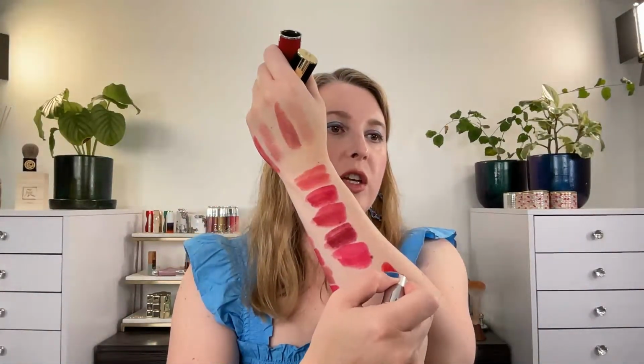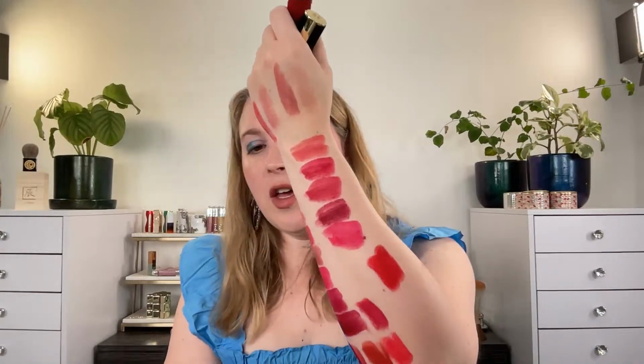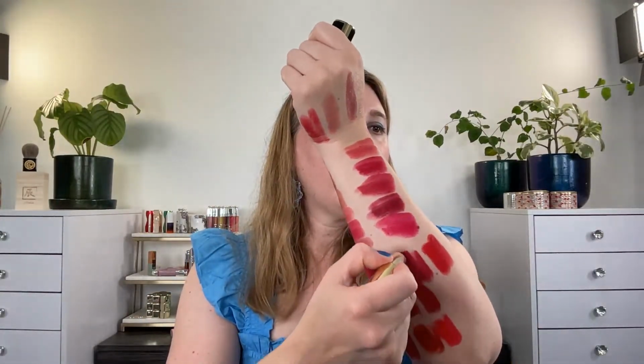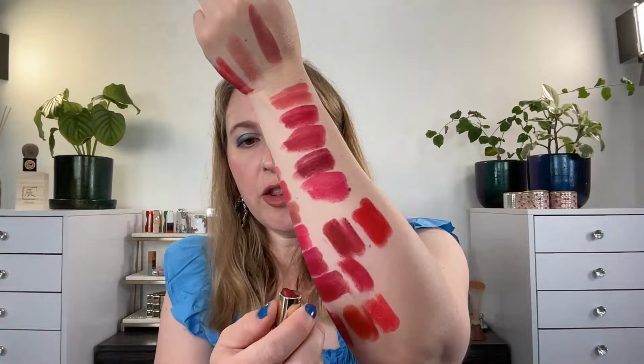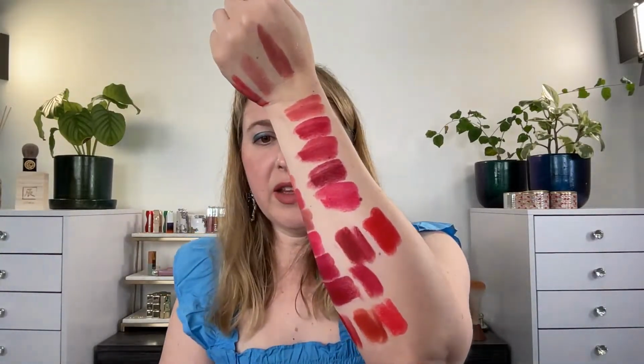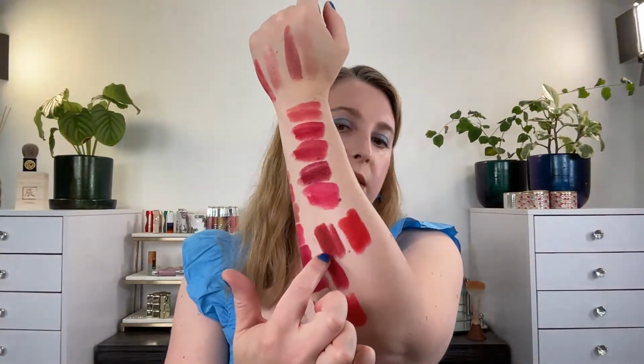The Givenchy 37 is kind of their classic red. So they do that a lot for holidays. So this was actually one of the holiday cases a couple of years ago. I love the formula of these. You can see that the 37 is going to be a bit more burgundy, and we have that brighter neutral blue red for number 36. So 36 and 37.